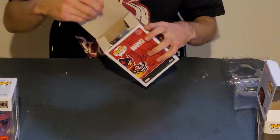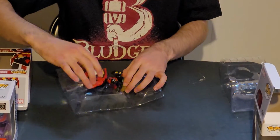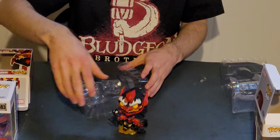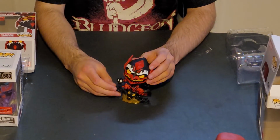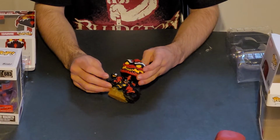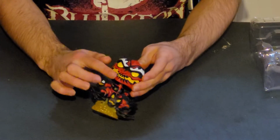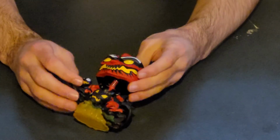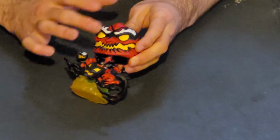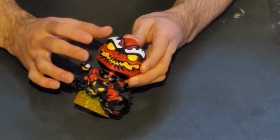Let's take a peek inside here. All right. I think this is supposed to be a Venomized kind of thing. So here's Red Goblin. We do see that right here. Wow, that is really well detailed. I have to give them credit there. You see right here in the head, that definitely looks like a goblin head. You can definitely tell. There's a lot going on in the head area, so it's kind of hard for me to really describe every single detail.